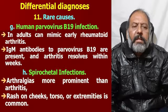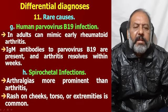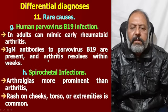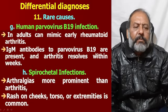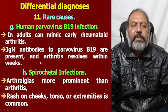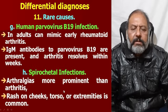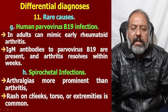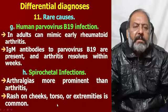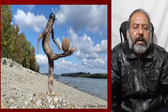The other rare causes are human parvovirus B19 infection. In adults, it can mimic early rheumatoid arthritis. IgM antibodies to parvovirus B19 are present and the arthritis resolves within weeks. The next differential diagnosis is spirochetal infection: arthralgia is more prominent than arthritis, and a rash on the cheeks, torso, and extremities is common, which helps differentiate it from rheumatoid arthritis.